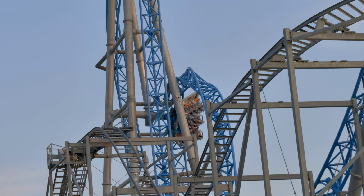To be classified as a shuttle coaster for discussion in this video, the ride must not be a continuous circuit, though exceptions will be made. Basically, the ride needs to complete the track going forwards and backwards.